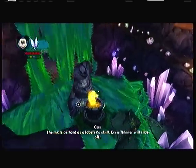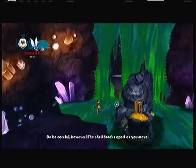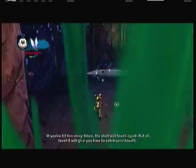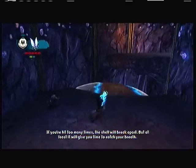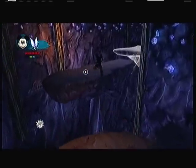If the ink is as hard as a lobster's shell, even thinner will slide off. Do be careful, however. The shell breaks apart as you move. If you're hit too many times, the shell will break apart, but at least it will give you time to catch your breath.